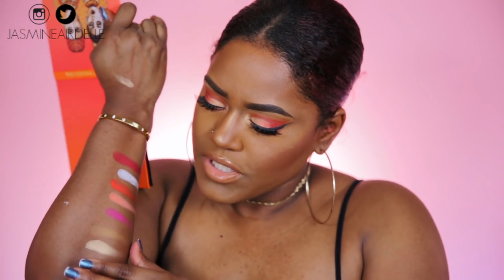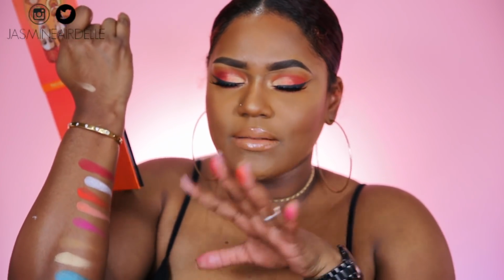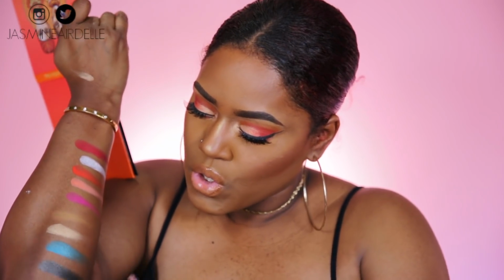Really beautiful. I have it on my lid. I have it as my highlight on my nose, on my cheeks, because it was so gorgeous. I had to use it as a highlight. It was so pretty. Then there is Aba, which I have no words for this color. It's so beautiful. Then there is Keleke, which is just wow. It's so beautiful. So gorgeous.